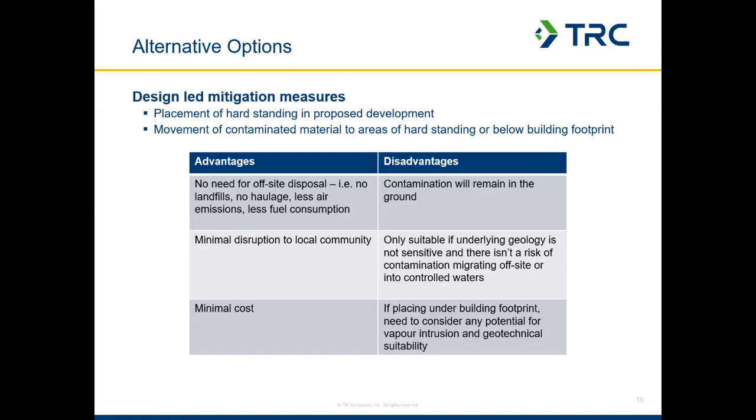The benefits of this would include removing the need for any off-site disposal, thus not requiring landfills, and as a result there will be no haulage, which will then lead to less air emissions, less fuel consumption, less noise, less dust generation.